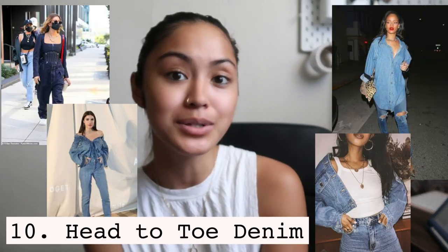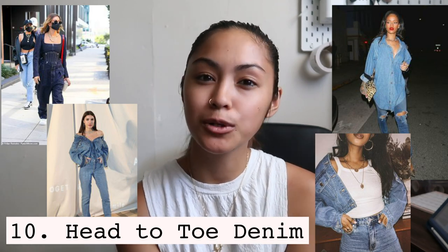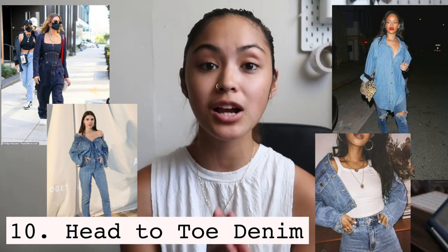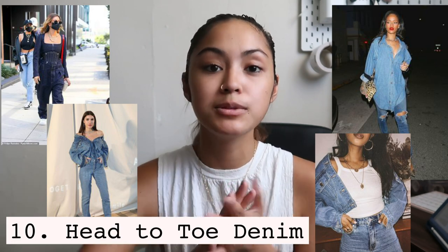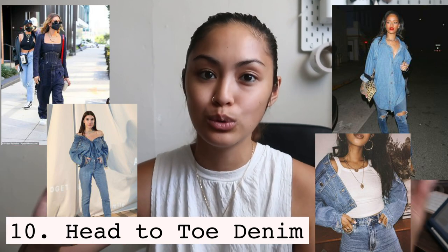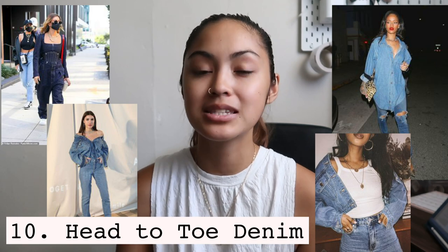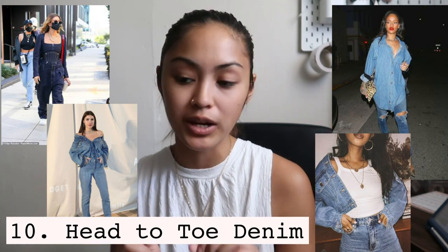Number 10 is one of my favorite fashion trends, and this has been popular for a while because I've definitely worn this before, and it is head-to-toe denim, aka a Canadian tuxedo. Head-to-toe denim can be a little bit difficult because it either has to be the exact same color denim or it has to be so different that it's evident that it's two different pieces, you know? Because if it's just slightly off or a slightly different color, it's gonna look a little bit weird.